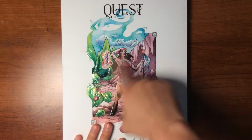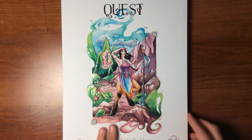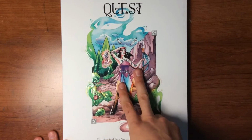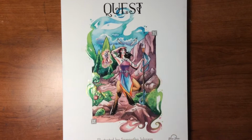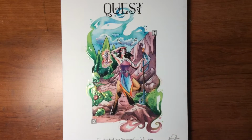So these are all kind of fantasy drawings. I had the choice between getting a human anatomy one, this one, and one by Katie Lipscomb, which is a bunch of wolves and stuff. And I love Katie and I love her artwork. So it was actually between that coloring book and this one, but I decided to get this one in the end.